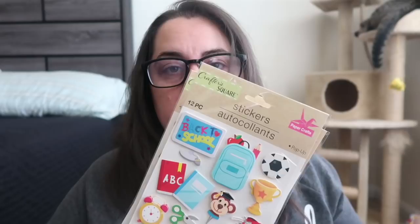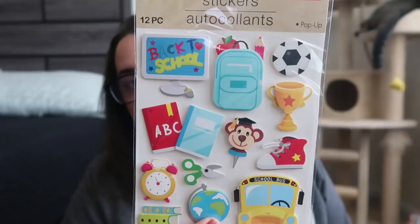All right, stickers. I never, ever, ever buy stickers, but I found these and I couldn't say no. If you watch my meal planning videos, you know that I usually decorate my meal planner with stickers, and these are all by Crafter's Square, and this one is all school related. So it says back to school, it has like books, a school bus, an alarm clock, and notebooks and stuff. So I thought that would be really cool for the end of school to put in my planner, and then also, obviously, back to school time.